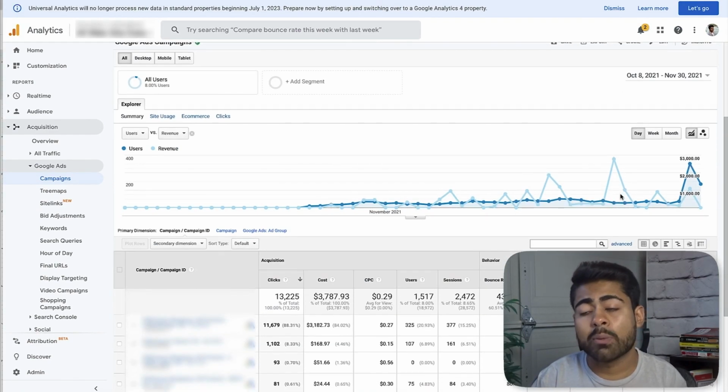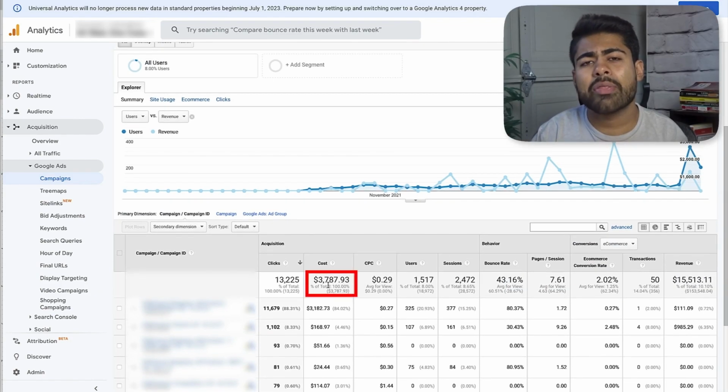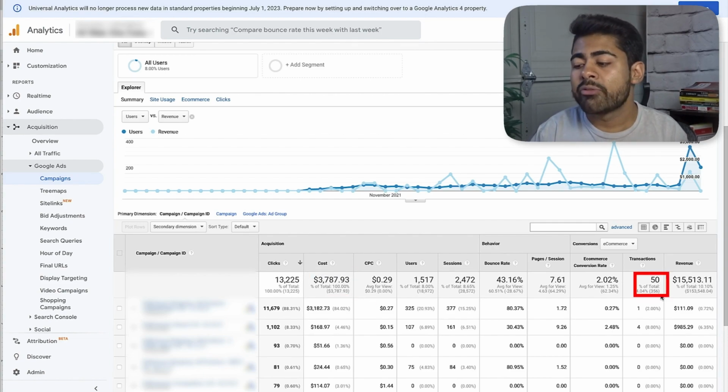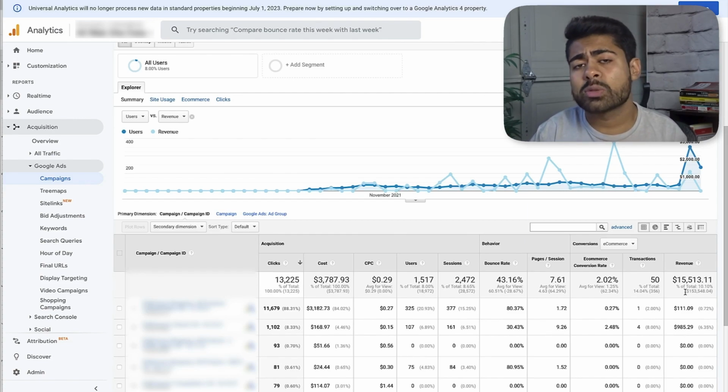Overall, during this time period, it was still extremely profitable. Don't get me wrong. The initial strategy, which we ended up starting for this Shopify store, ended up being a big success, and I'll tell you guys exactly how we came up with this strategy. But for this time period, we spent about $3,787.93 to make back 50 sales at $15,513.11. This Shopify store is a perfect example of why you need to start doing high ticket sales in 2022 and onwards if you haven't already, but more on that later.